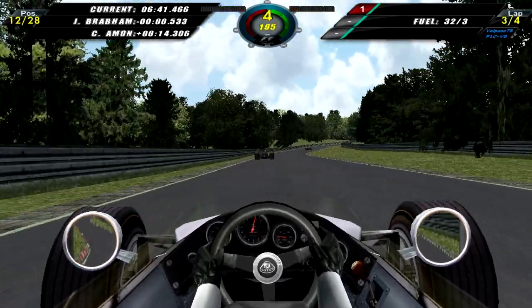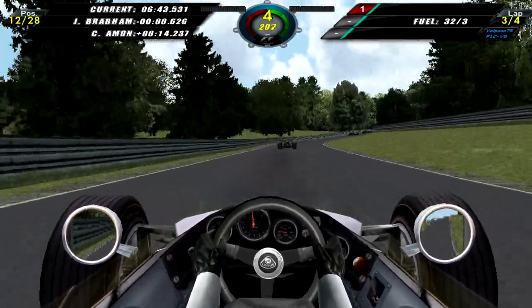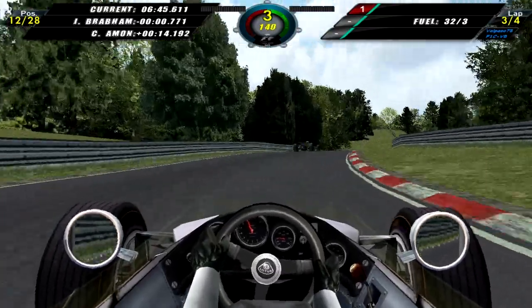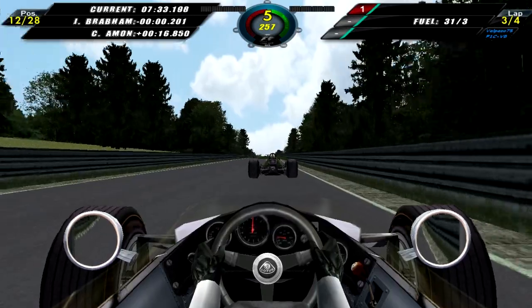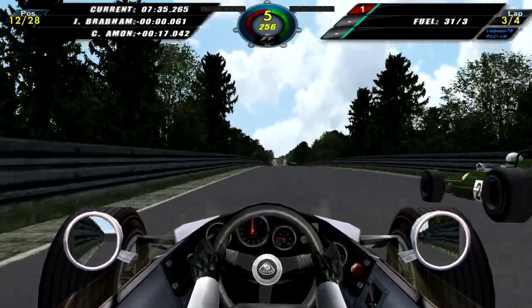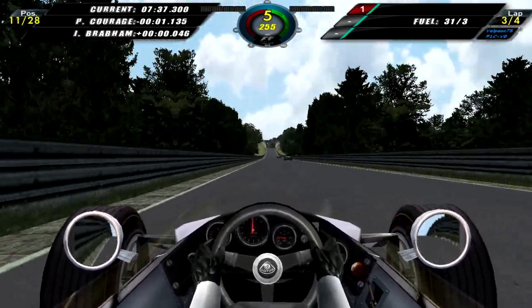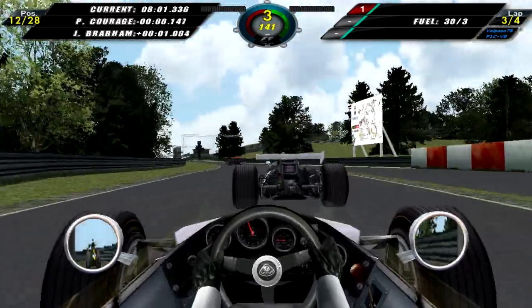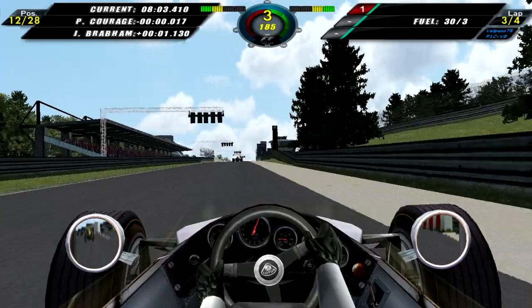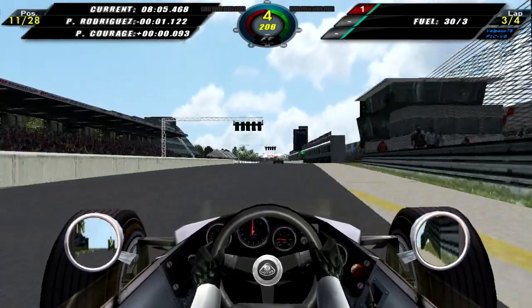As I go a little bit wide there, touch the curves, which threw my car all over the place. I had to slow down, and that allowed Jack Brabham to regain his lost position. However, we are going to stay as close to him as possible so we can regain that position, and we indeed regain 11th very quickly.